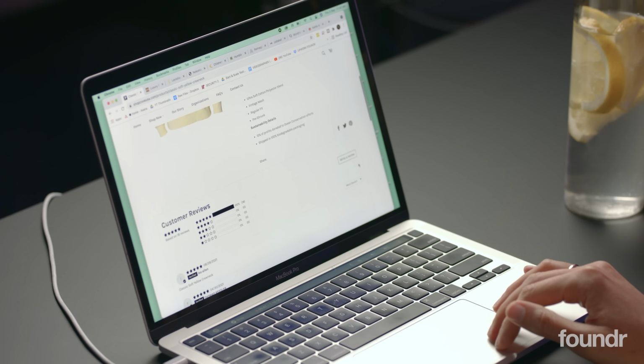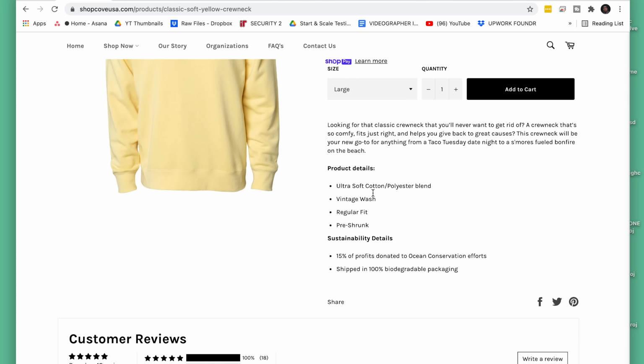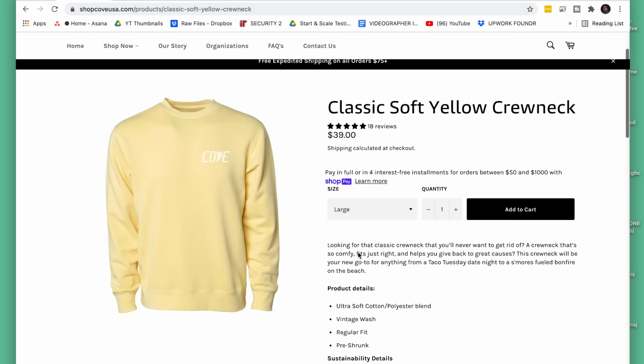So we always want the main call to action everywhere on the site to be add to cart, of course, or shop now, depending on the page you're on. But on the product page, the call to action is always going to be to add to cart. So we want to keep that visible at all times. So I'm scrolling down, like this is probably enough details in terms of product details. The main thing with clothing and what differentiates clothing, I guess, is obviously design and fit. That would be the two main differentiators when it comes to like anything fashion or clothing related.